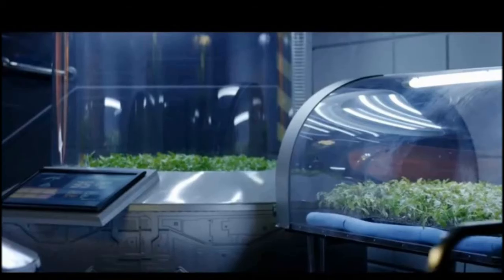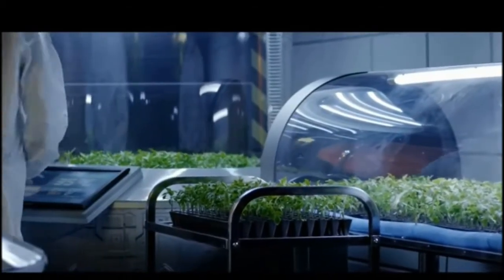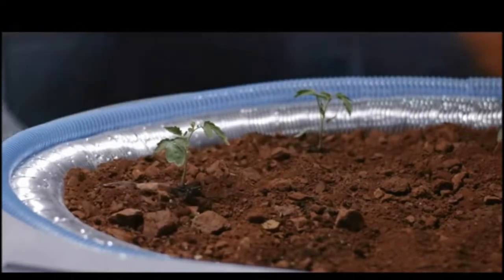The settlers eat the first Martian salad. A small portion of the food on the planet now comes from locally grown produce. This slowly reduces the amount of food that needs to be transported from Earth on future missions.